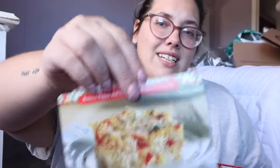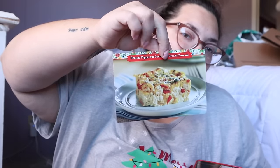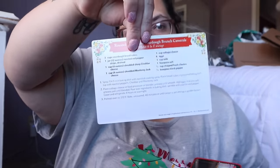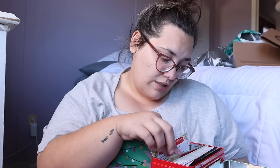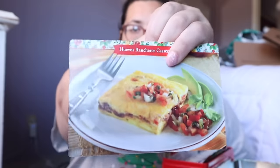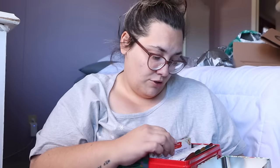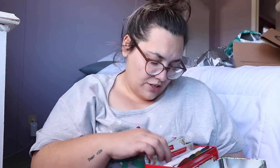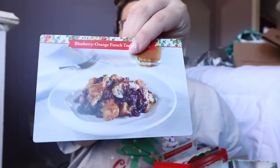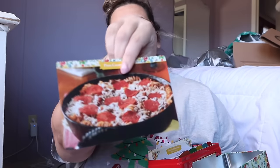I don't know if I was the targeted audience for this. So it shows a picture on the front and names the recipe, and then on the back it has all the ingredients and the steps you take to make it. Roasted pepper and sourdough brunch casserole, okay. Huevos Rancheros casserole. I don't know what that is. I have no idea. Mushroom and onion bake. Oh, I really don't think I was a targeted audience for this. Egg and sausage casserole. That's up my alley. Feta brunch bake. Blueberry orange French toast. Ooh, okay. Now that was banging. Pizza casserole. Okay, maybe I was.